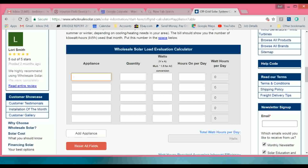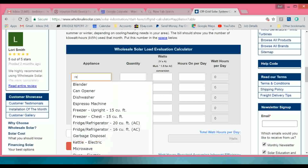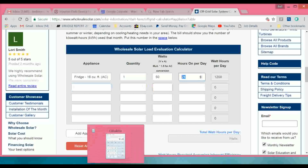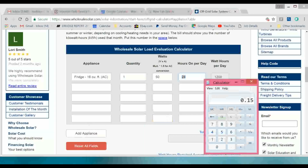On the left hand side, it has a place for appliances. You'll list all your appliances here. If you type in these spots, it'll give you a list of items to select from. Keep in mind they don't always provide the exact watts that your particular appliance will use. Look on the manufacturing tag, or you can plug it into a watt meter and it'll tell you how many watts per hour it uses. Put that number in the watts column, and then you're going to need to figure your hours per day usage.